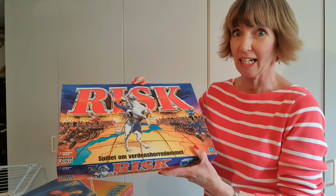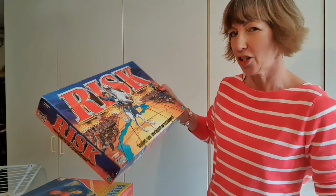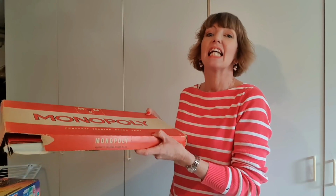Okay, Risk. I think this actually came from my mum and dad's house in Edinburgh. I'll check if they want to hold on to it. One of these fishing games, hold on to that, because we do have friends who've got small kids that can come to play occasionally, and the fish game is always fun. Monopoly, definite keeper. It's a classic.